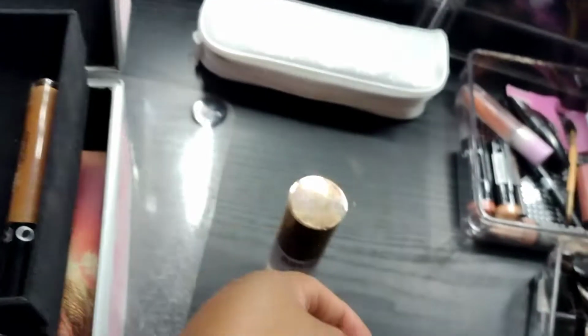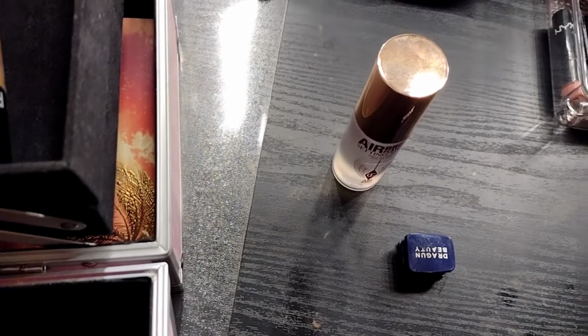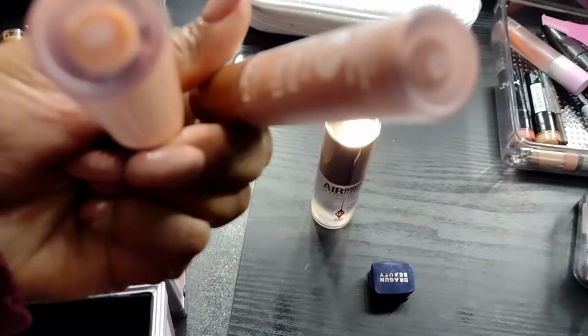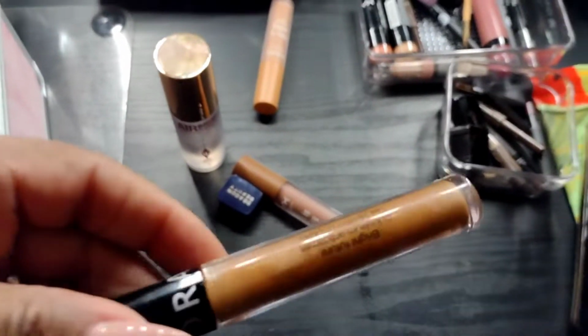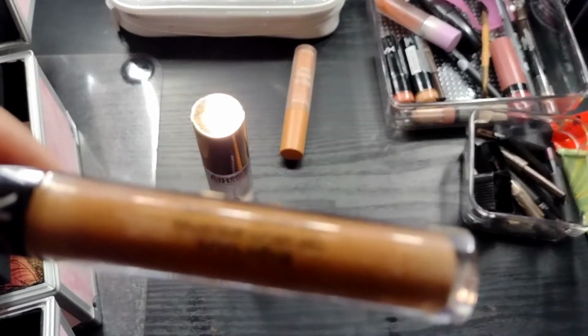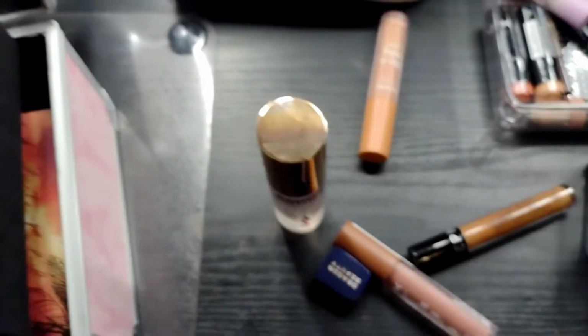I took a pencil sharpener. 2 of my Milky Glosses from NYX. I think I took Chocolate Latte Mousse. And I can't remember what this one is. Milk and Honey is that one. I took the, this is a Sephora concealer. The name I always forget, so I'll add it on the screen. But I use this one to clean up the top of my brow.